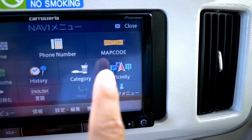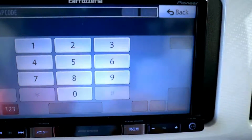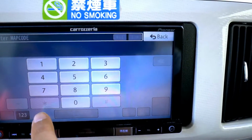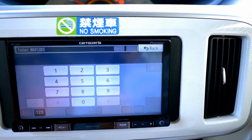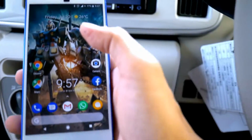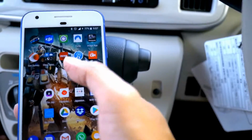Okay, now I want to show you the map code. A map code consists of a set of numbers and sometimes an asterisk at the end before another 2 digits. But to get the map code itself, I will need to use another app to find out the exact map code. For this, I use a mobile app on Android called NaviBridge.